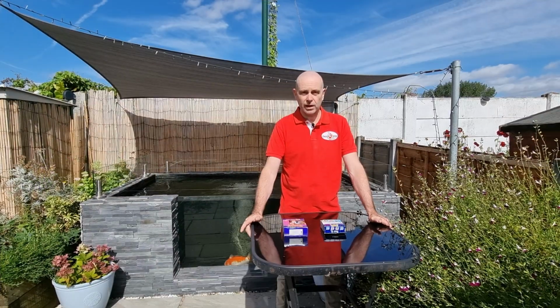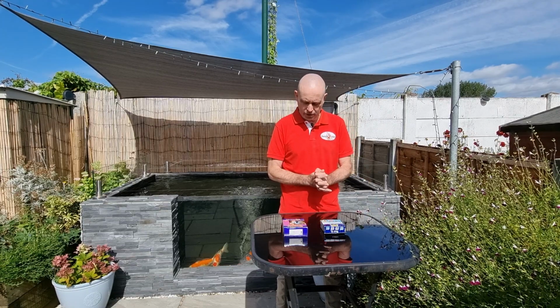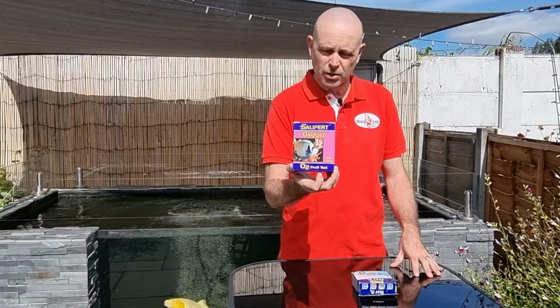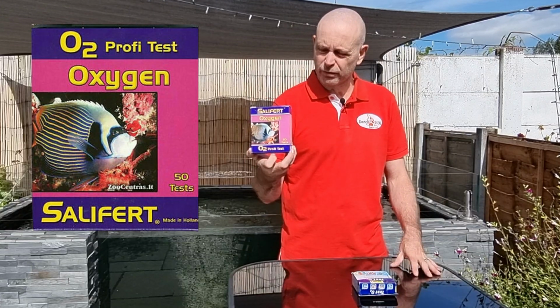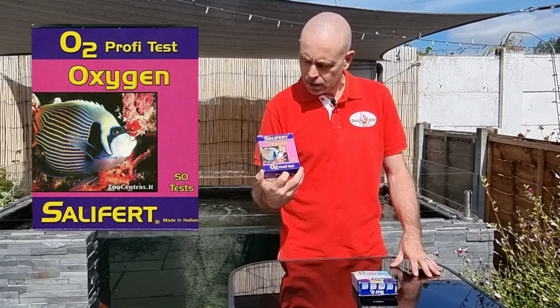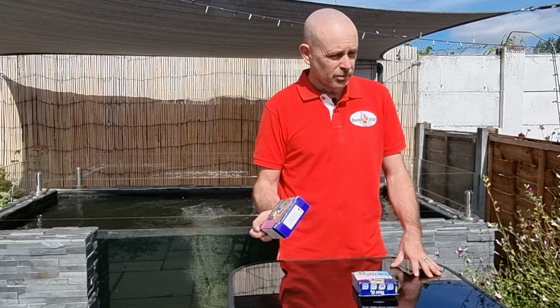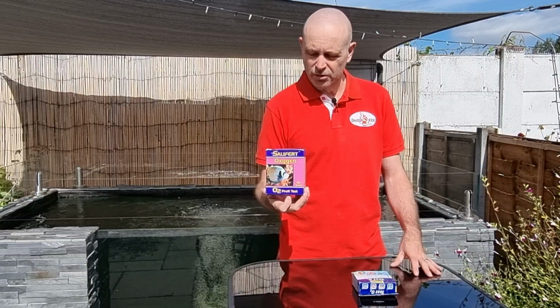Okay, so just very quickly I'll take you through an oxygen test, just show you how quick and easy it is to do. I've got 2 with me at the moment here. I've got the Salifert O2 Profi test, oxygen O2 Profi test. There's 50 tests in that. It costs about £8 in the UK, so about 15p, 16p a test, so peanuts.